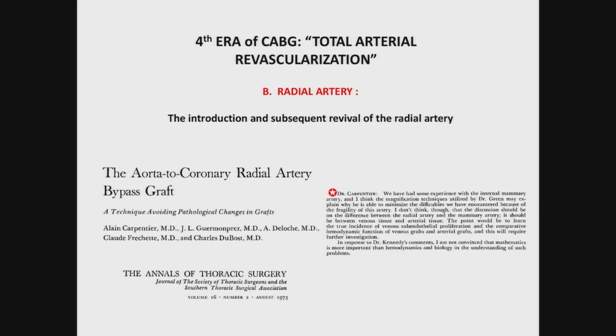So again, I mentioned the fourth era of CABG. How do we get there? Double mammary grafts are a key part of it, but radial artery grafts may also be. And again, we didn't invent this. Dr. Carpentier was writing about this in 1973. I was 13 years old. And he has a comment here as he discusses with Dr. Green the use of arterial conduits.